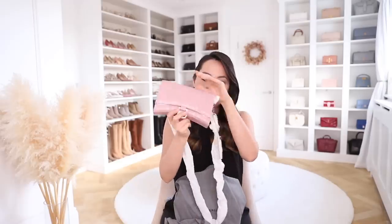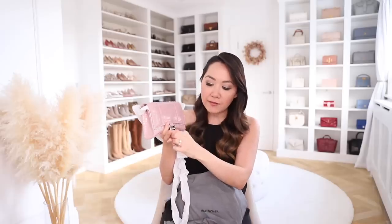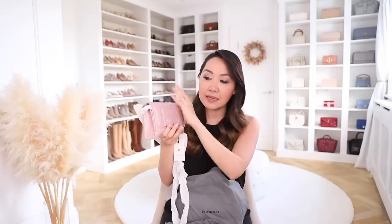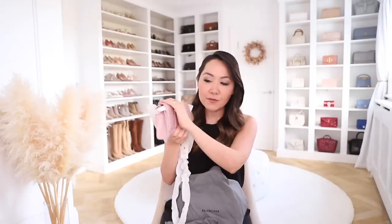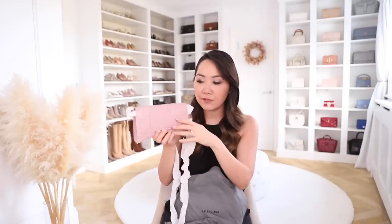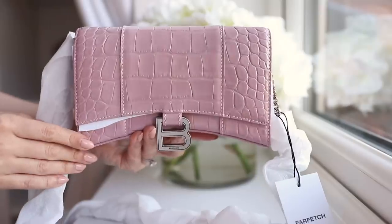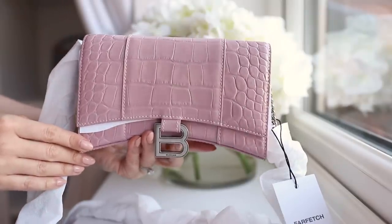So they're both a very similar color. This one is more of a wallet on chain style, and it's absolutely beautiful. I would describe the color as kind of a dusky pink. You have that gun metal hardware though, which I feel helps to toughen it up a little bit. And the leather is a mock croc, so it's got a sheen to it. It feels very, very durable. You have that gun metal silver chain all the way through, and it just opens up with a magnetic closure. It is quite a tough magnet as well.